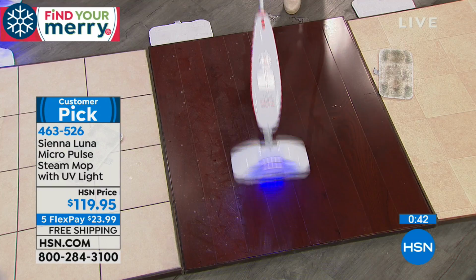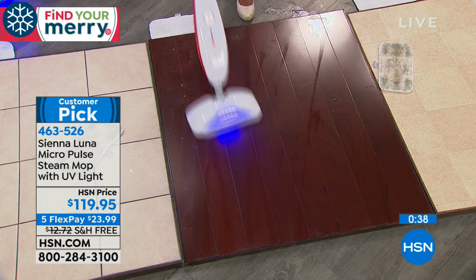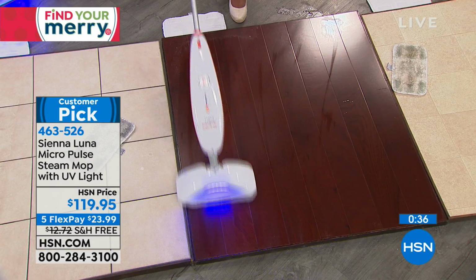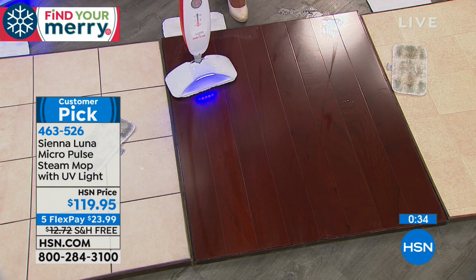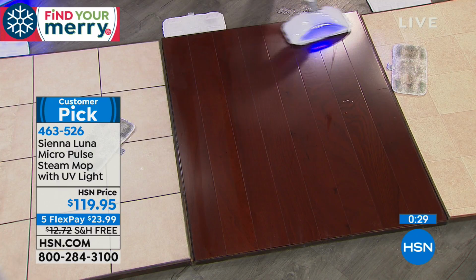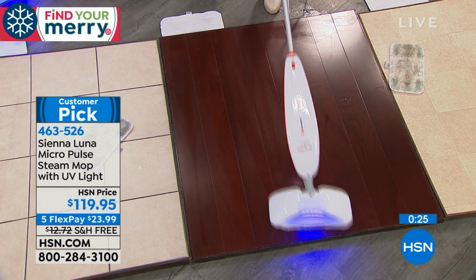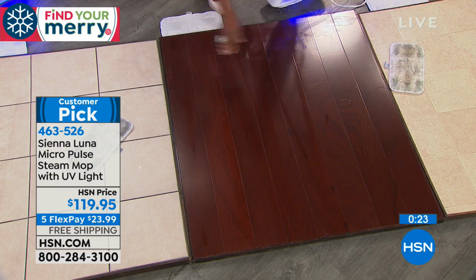Long cord on this, easy to fill. The light makes it so easy as well. You're gonna love this. The handle's even comfortable. So when you're mopping, it's just an absolute pleasure. And who says that about mopping, right? $23.99 on your charge card. Your item number 463526. Check out the reviews on hsn.com.